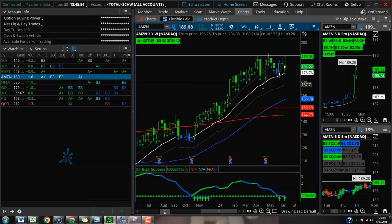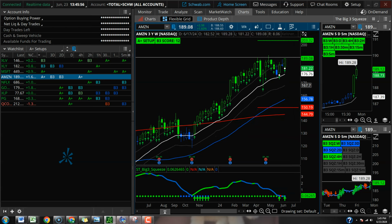We've got a July expiration 200 call fly. The level to break this week, $190. If they can get it and keep it above that 190, then they can fire the 4-hour squeeze. They can potentially fire the 2-day squeeze and eventually fire that weekly squeeze, which I think can take price towards $200. Keep an eye on XLY and Amazon.